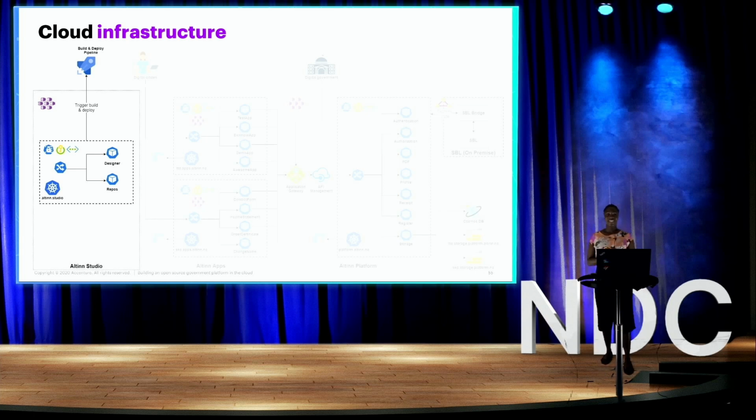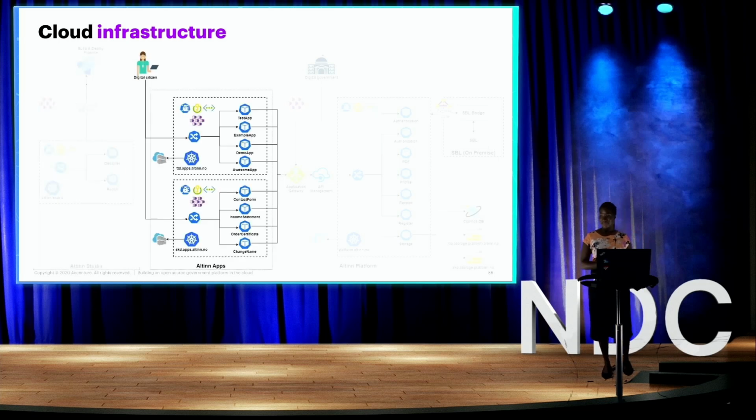We can also see the connection here to the build and deploy or build and release pipelines that are triggered by our users when they're building and deploying their applications through Altinn Studio. So the next component is Altinn Studio, and I think this might be the most exciting part of our infrastructure. So what we can see here are two examples of application clusters, and they've each got 4 running applications each.